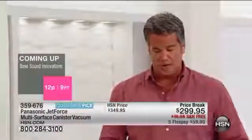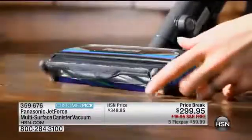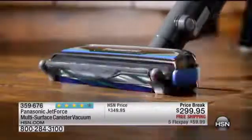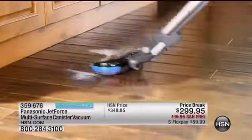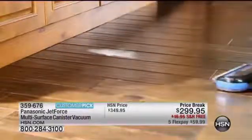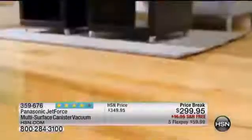If you're looking for the ultimate vacuum, this is a great vacuum also for ladies or gentlemen out there that might have issues with their hands, because there's barely any weight in your hand. Remember, most of the weight is down on the floor. That's where the canister is, and then it trails along. It follows you wherever you go. So you don't have to deal with that heavy weight. It works on any surface, whether it's your hard surfaces, your carpeted surfaces, area rugs, it adjusts to everything.